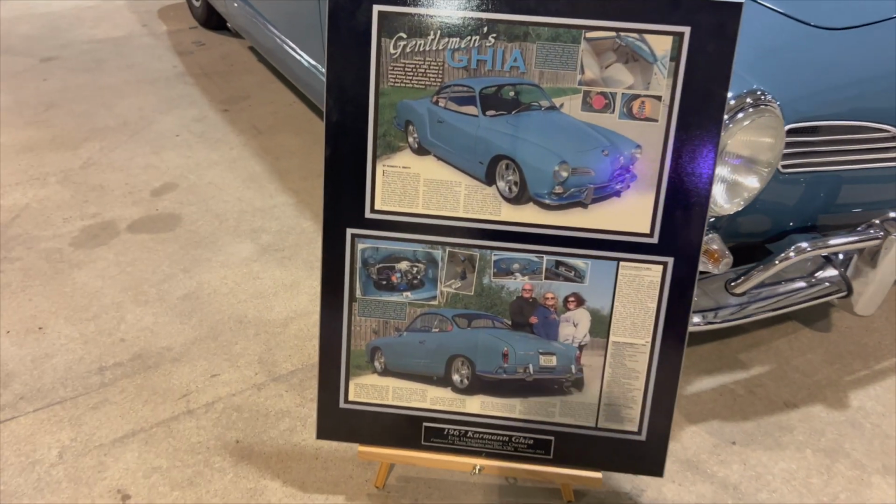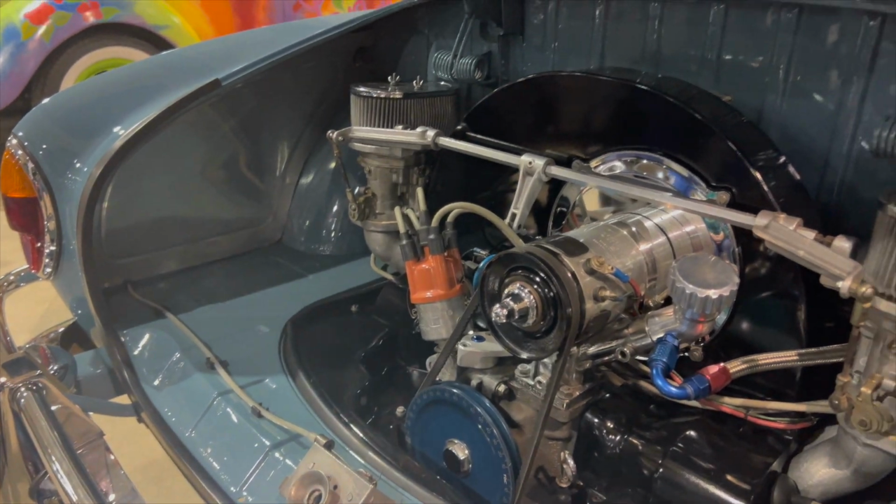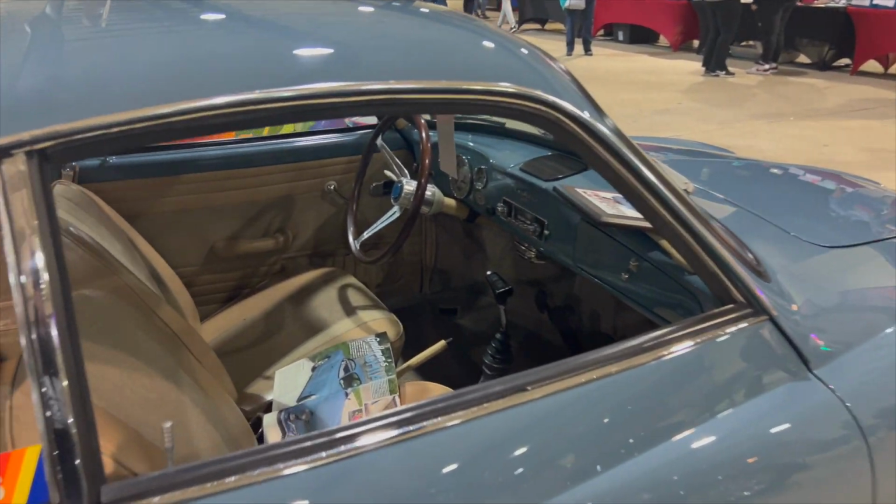Volkswagen Karmann Ghia. Never seen one of these in person. It's pretty cool. Hell yeah. This little Euro show is definitely worth the trip.